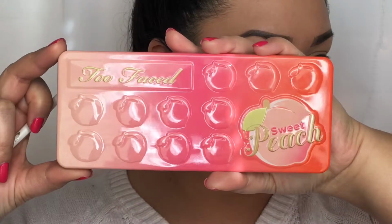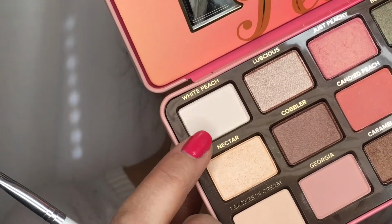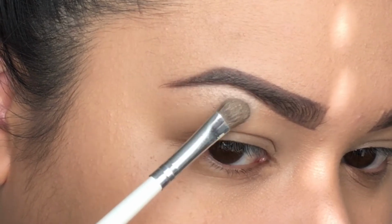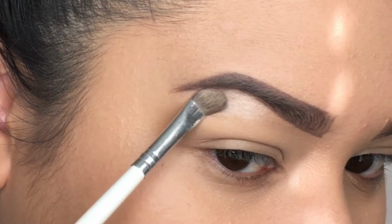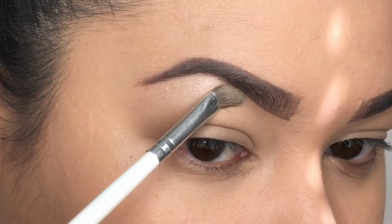So of course I'm starting off with the Too Faced Sweet Peach palette, and I'm taking this color called White Peach, and I'm using a slanted eyeshadow brush just to apply that right under the brow bone. It's going to give it a little pop of color, and you guys, this peach palette smells bomb.